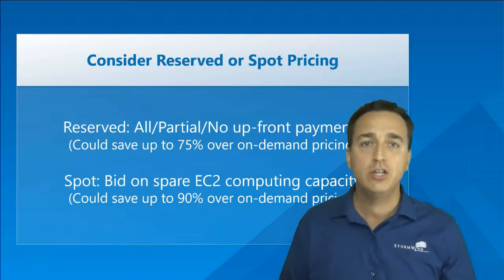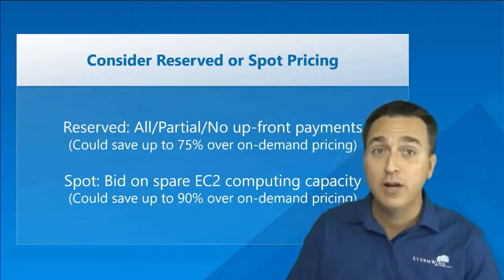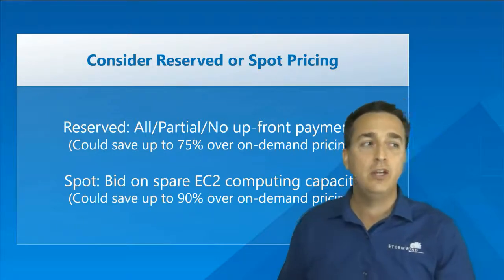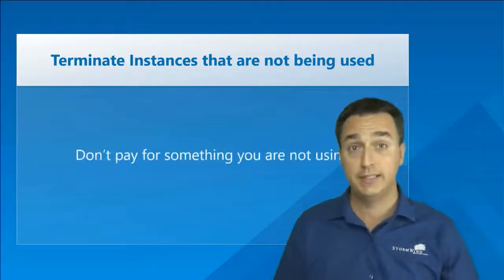So in your organization, if you plan properly, you're going to have a mixture of on-demand pricing, reserve pricing, and spot pricing, so that way you can save as much money as possible running those EC2 instances.